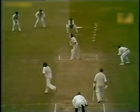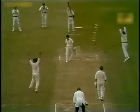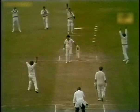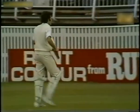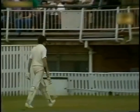And John Snow not behind it, little flash outside the off stump. No bother at all to Rodney Marsh, tossed high in the air. So an entertaining interlude there from John Snow. 34 coming in pretty quick time.